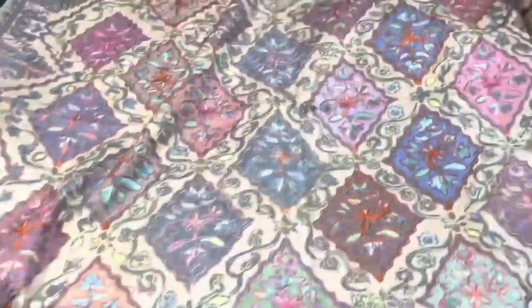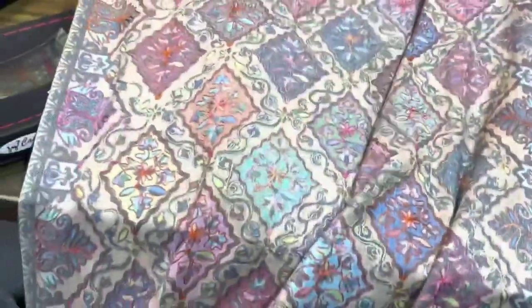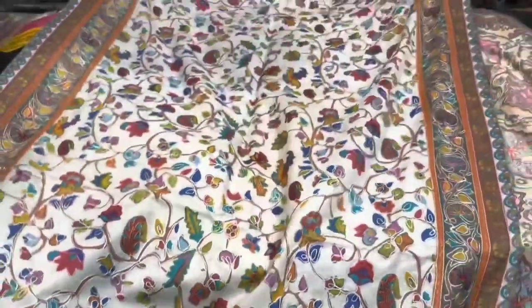One by one we will show you. Take the screenshot. My WhatsApp number is below. This is a different design, different colors, different prints. These are the new designs. This is called a Kalamkari stole, a pure Pashmina article. We will provide it to you in box packing.